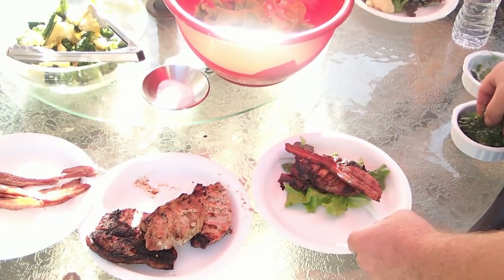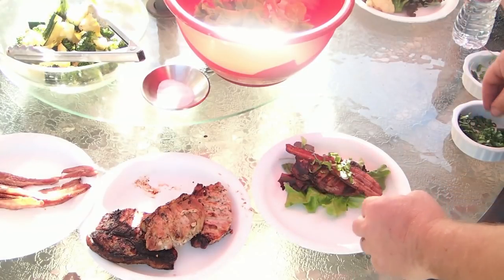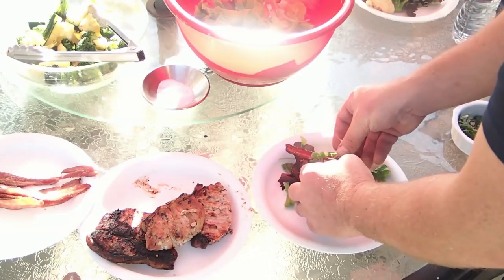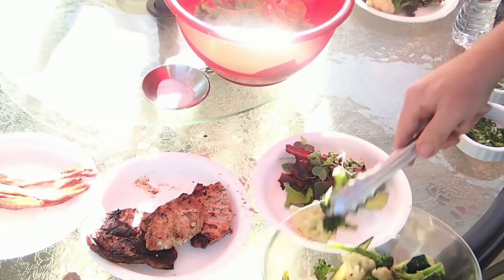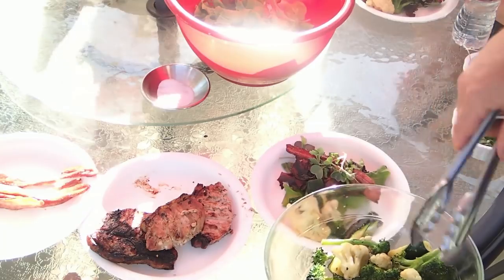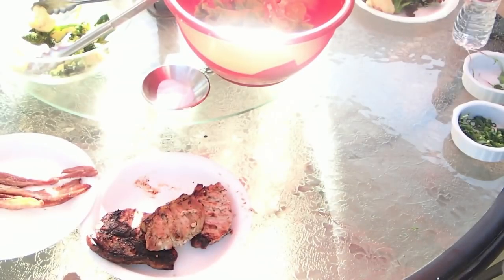Okay, that's good. A bed of microgreens and a soupçon of pork chop. I bet this might be yummy. Might be. They're so good. Thank you.